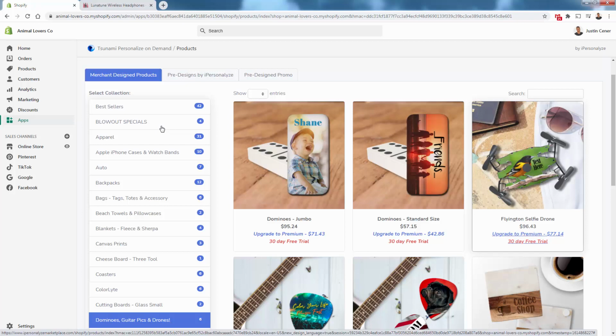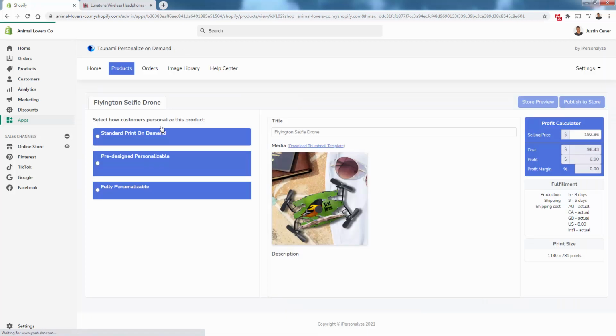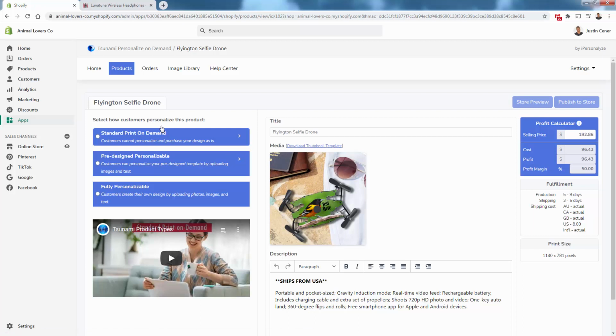$96.43 in terms of your cost, as low as $77.14 if you're on the premium plan here for Tsunami. And same as before, we'll be able to calculate our selling price and take a look at our margin. They recommend $192. You can go between $150 and $200 on here. Let's go with $175.99. It's giving us an $80 margin. Right here are the shipping costs and the production times. Here's the sizing. But you see right here, this is what you can customize, the actual design on the product.